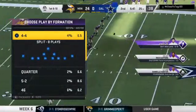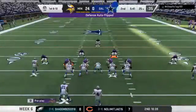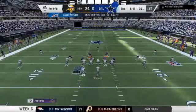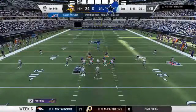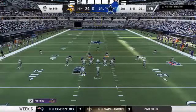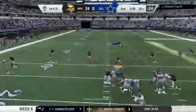At their own 25-yard line, about set for this next drive by the Cowboys offense. And last drive, 3 and out. Still a goose egg on the scoreboard. How do they break that goose egg? They've got to find a way to get the ball in the hands of their playmakers, get them some space, and try and make a first.